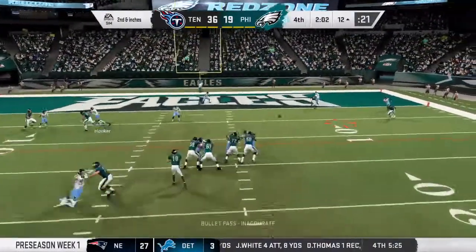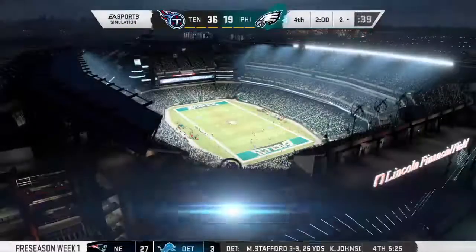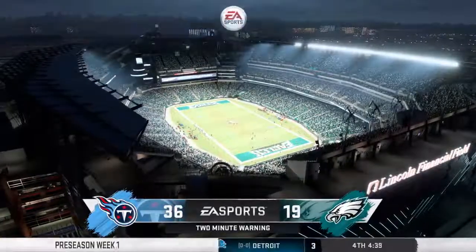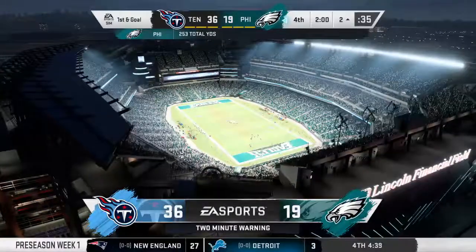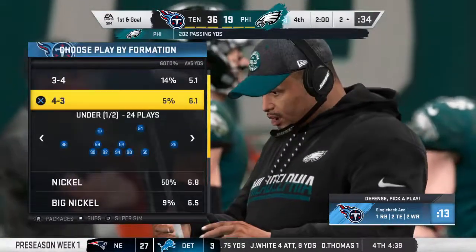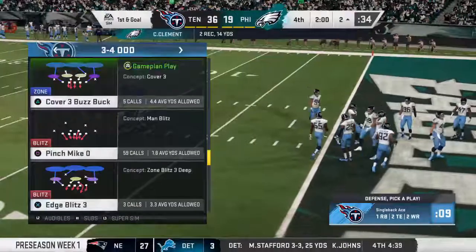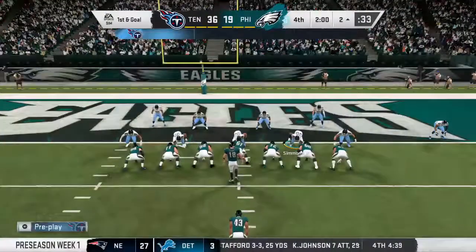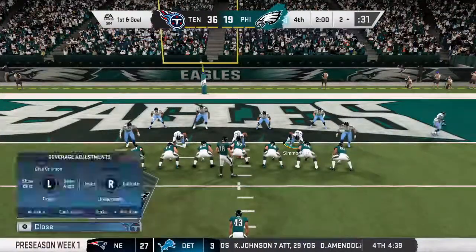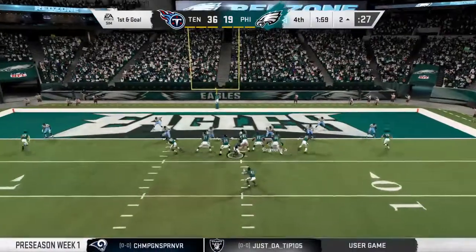On 2nd and inches, McCown. He's got it. And he'll be taken down at the 2-yard line. 2 minutes left to play in this football game here on EA Sports. So it's Eagle football here as we get you reset. They've got it 1st and goal as they look to punch in a late score.